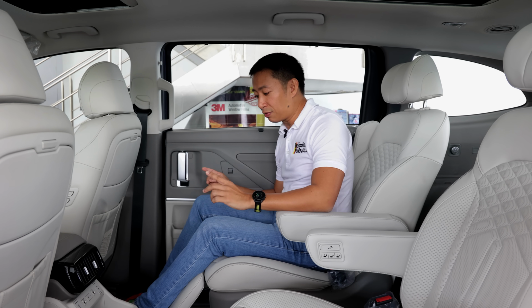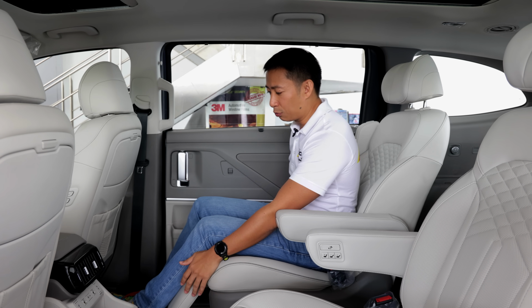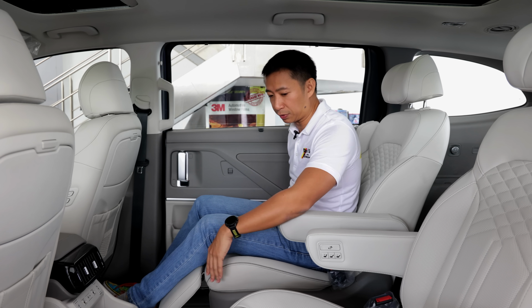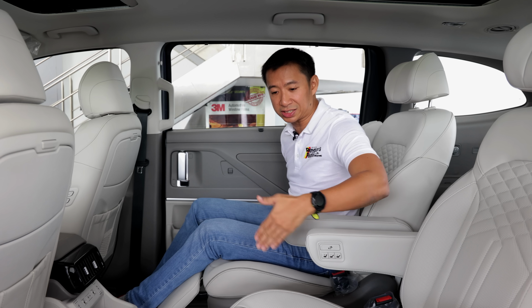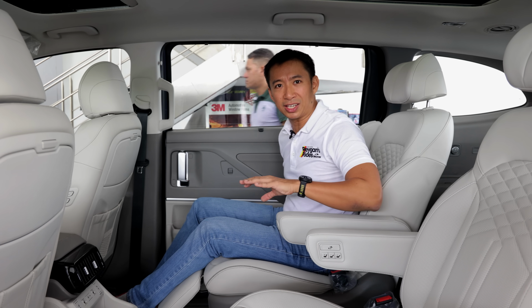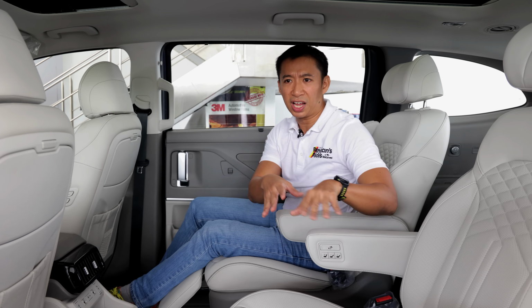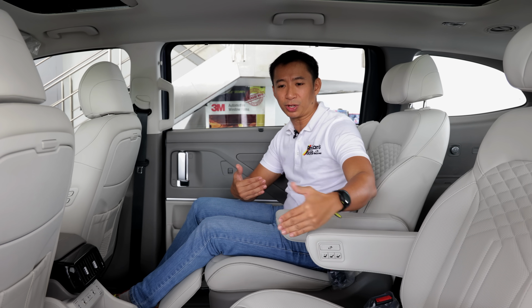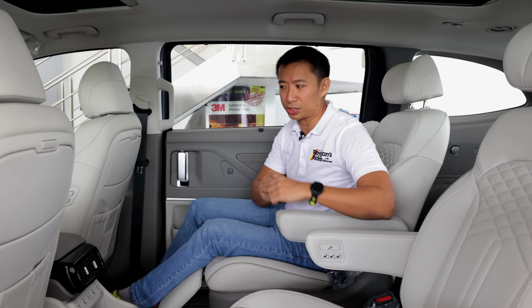And we also have full power adjustments. We also have an ottoman here, as you can see, which you can adjust with your power controls here at the sides of the seat. And we even have controls to move the seats together or move them apart, depending on how well you're getting along with your fellow passenger here. I mean, if you're pissed off at each other, then just set it as far apart as possible. If you want to cuddle up and snuggle together, you can put them together as well.